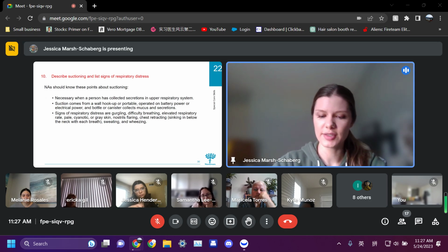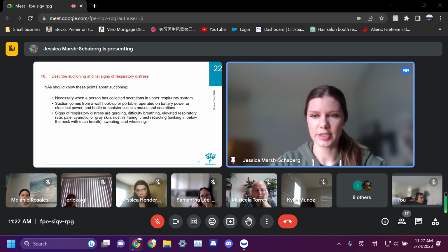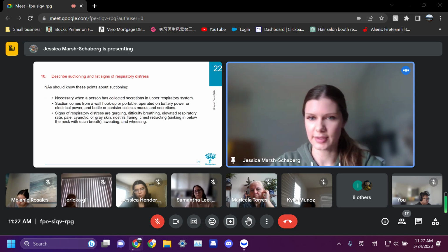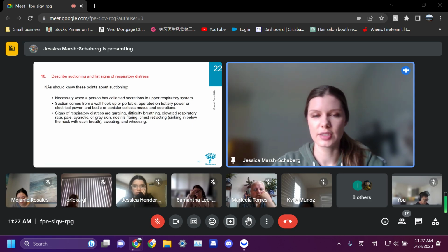Moving on to suctioning. I mentioned suctioning when we were talking about trachs. This is for when someone is collecting secretions in their respiratory system and cannot clear them out on their own. Typically you and I, if we have something collecting in our respiratory system, we just cough or clear our throat, right? And that gets rid of it. If someone cannot do that on their own, they may require suctioning to remove those secretions so that they don't build up and become aspirated into the lungs or cause infection.